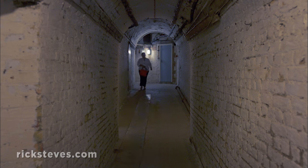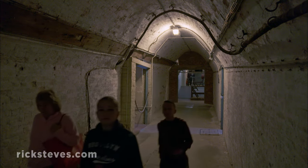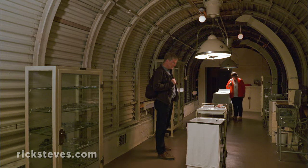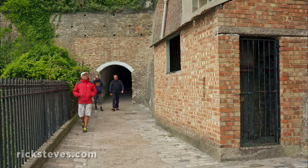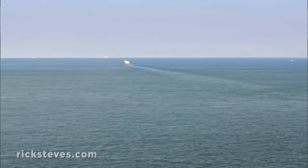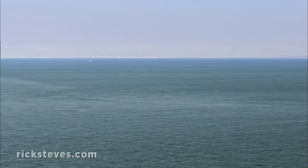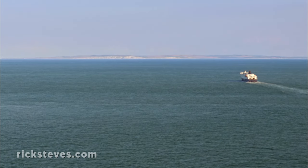From these tunnels, Winston Churchill and Allied commanders defended a battle zone nicknamed Hellfire Corner. The underground hospital's operating room is a reminder that this strategic bluff was under constant fire. Emerging from the tunnels, visitors gaze toward France. Thankfully, more than 70 years after the war, this bluff oversees not bullets and bombs, but trade and tourism.